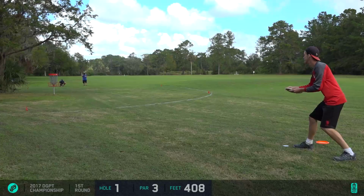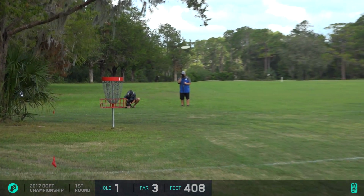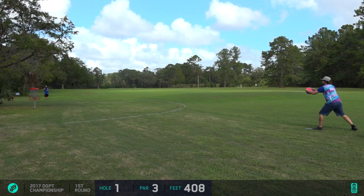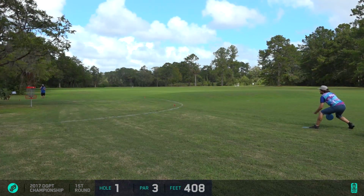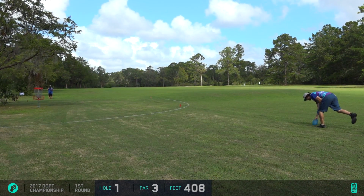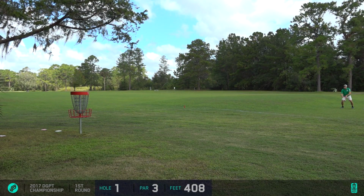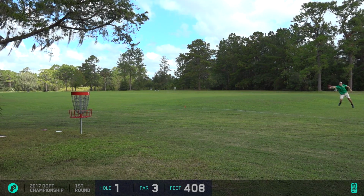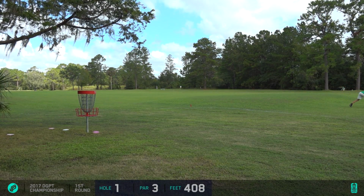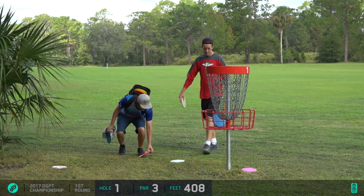Let's see if James can start off a good way. Oh, and just kind of drops there at the last second. Devan for the birdie. And that would have been the only birdie. Wow. With this wind, it really doesn't shock me. The gap is very small. And Mike just a bit low for his par. We're going to have 3 bogeys and a par on hole 1.